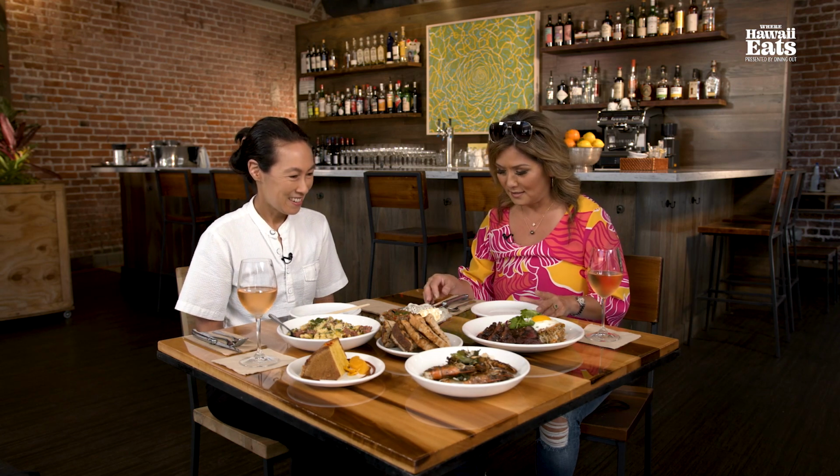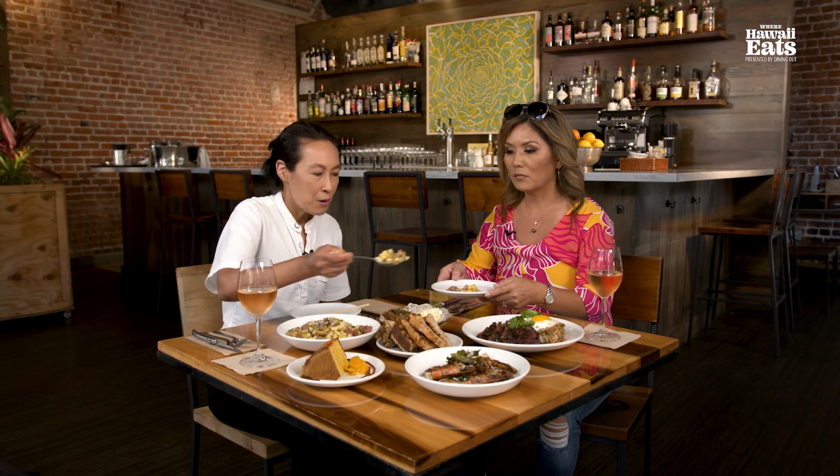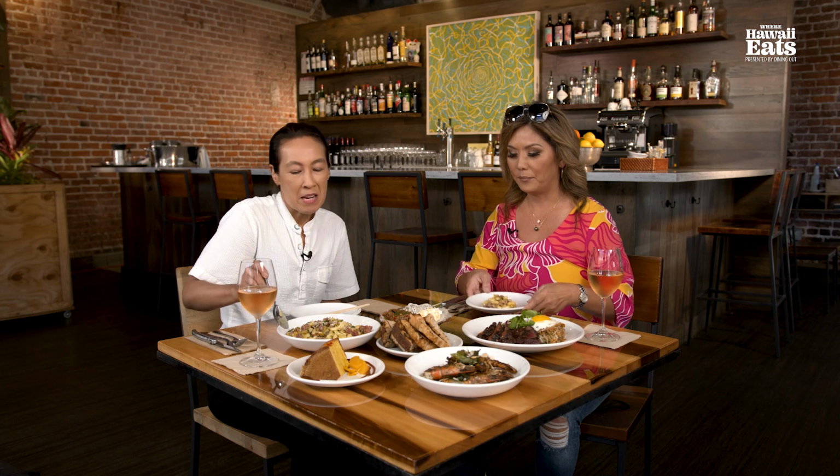Let's try some of this. Where do you want to start first? Here, let's start here. This is one of my favorites, and we try to source local, and sometimes things happen because we live in Hawaii. So when we have lamb, we have to make it and eat it. We don't always have lamb. Wow, this is amazing.